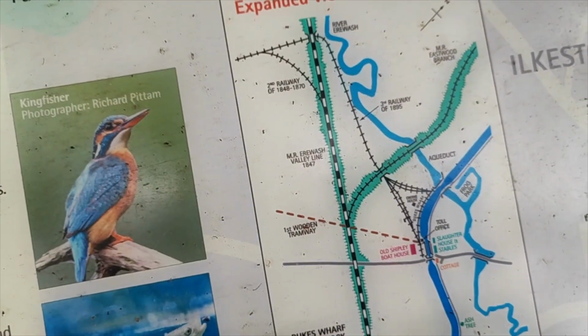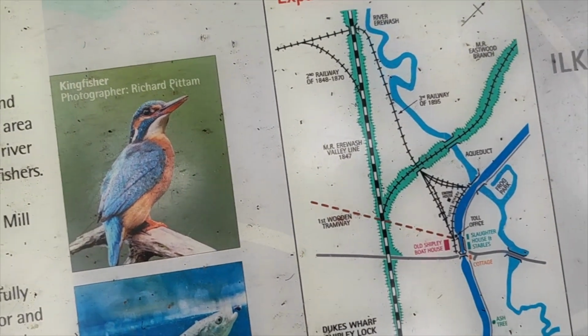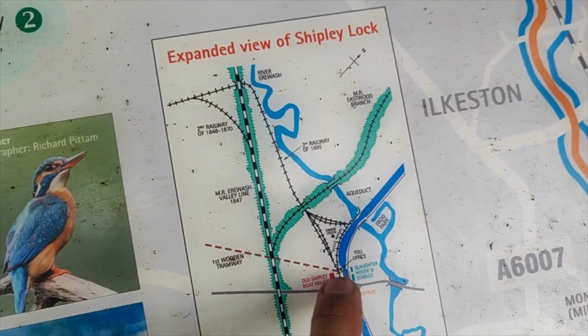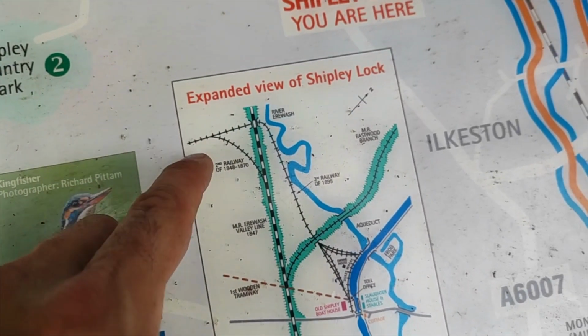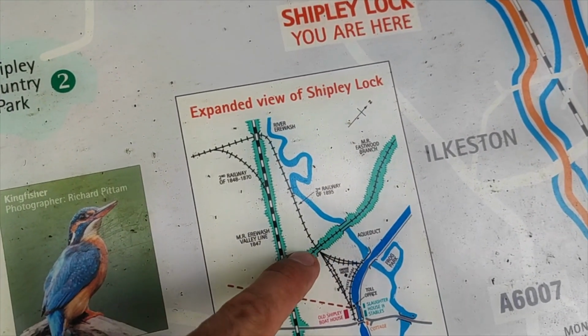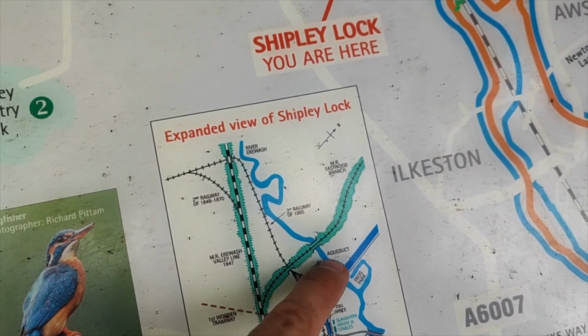Oh, yeah, so here we go. It hasn't got that line going over. Oh, it has, it's in green, isn't it? Yeah, it has. It's got everything on. Got ya. So there we are. So we're now here, at that bit there. So we've come down here, we've gone off and had a little bit of a look around there, and now we're here. And then are we going to head up there now?